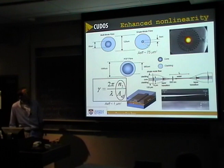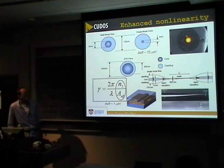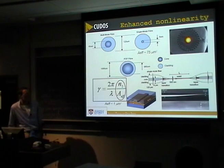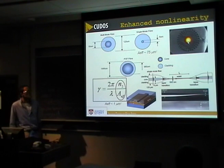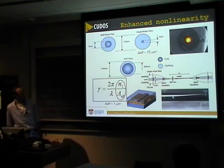So there are tricks. This is an example of what's called a holey fiber, where there are air holes all around the glass core. And the refractive index of air is much lower than the refractive index of the silica glass. So it's 1.5 compared to 1. That provides an extra degree of confinement, to increase this confinement and boost the nonlinear coefficient, reducing this effective area.